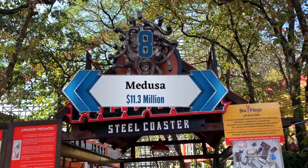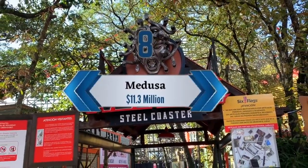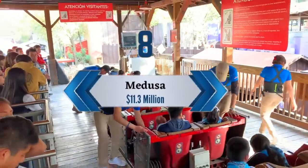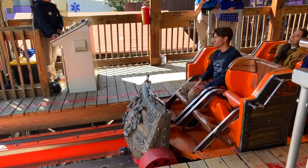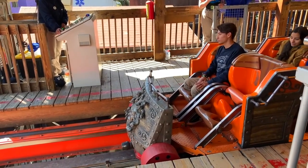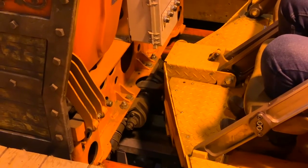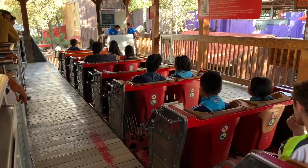Number 8, Medusa Steel Coaster at Six Flags Mexico, costing $11.3 million. Medusa is, like Outlaw Run, an older RMC, so it didn't cost as much as some of the other rides did. However, it was a conversion, so we can't use that excuse for the ride being this high in cost.